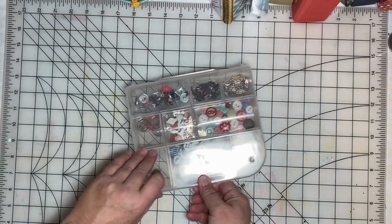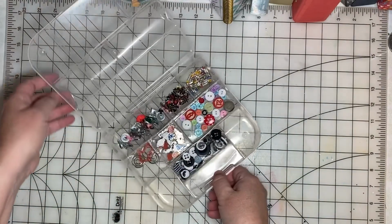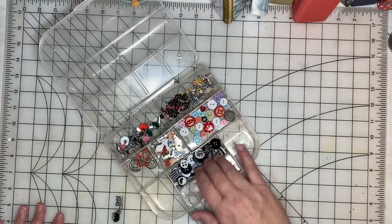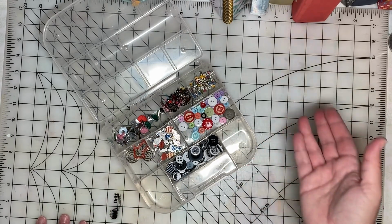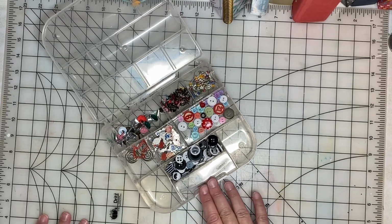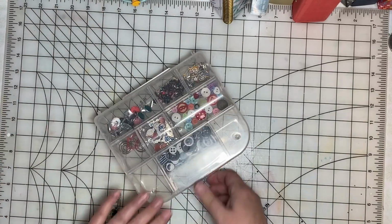And here's what this container looks like today. I have really used tons and tons of the brads, tons and tons of the buttons, have totally used up all of the dewdrops, and this has been a lot of fun, and it's a great thing to see visually how much stash I've used this past year.